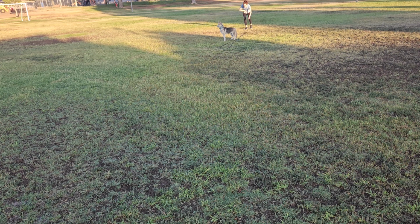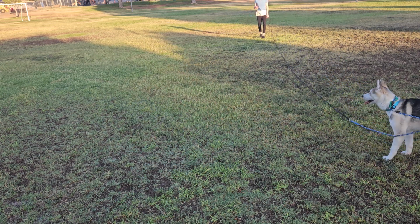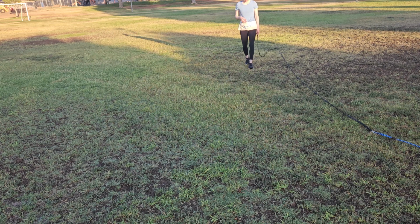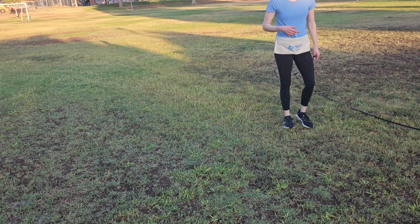Blue, come! Come! Gotta reel him in like a fish, that's okay. Blue, come! That's a good boy! Break! A lot of distractions, but it's early on in his training. This is the first time he's really been out, exposed to something, and at a distance from his human. Normally you just have a 6-foot leash, not 30. So he's definitely got some insecurities.